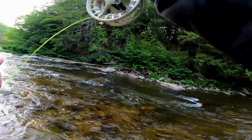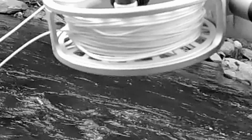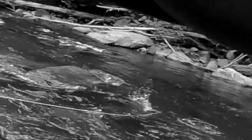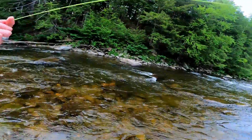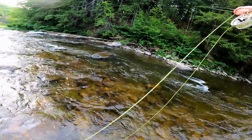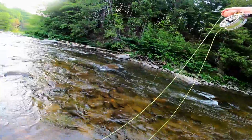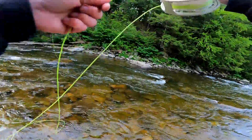Oh my gosh, that fish just came up and ate my indicator twice. Twice. Oh, no interest in the nymph, just the indicator. I just saw a fish swim up again. Let's see if I can get this fish to eat the nymph. This is such an impossible scenario to get a good drift. I don't know if I'll get him to eat the nymph.